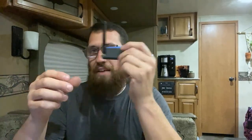The one thing it doesn't have that I wish it did, and I shouldn't even wish that, because I'm just going to make it happen, is a holder. It doesn't have a suction cup mount to go on the window of the airplane.